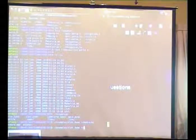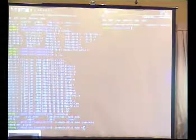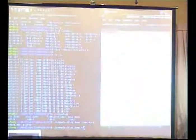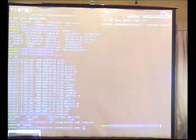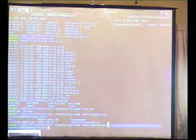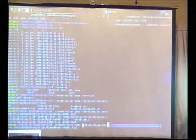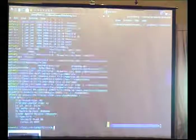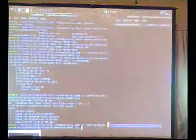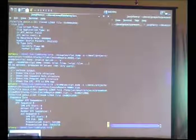Where's my stuff? Over here somewhere. So they just have this dump thing. It can show you the information that's in a clip file.